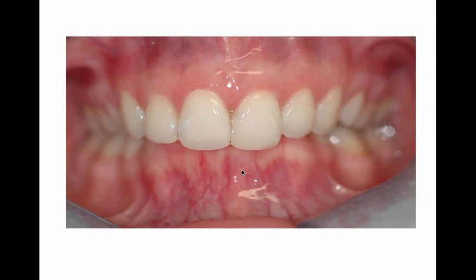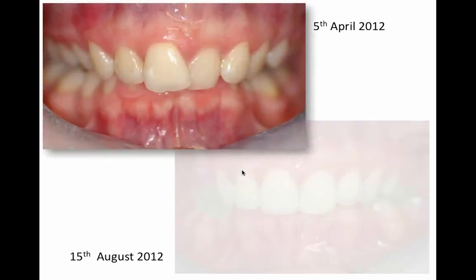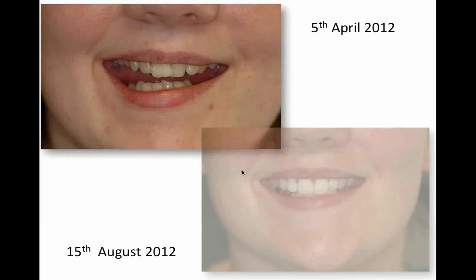All right. So that's quite easy dentistry. And we are much more in control of what's happening. All right. So that's a pretty good result in about 4 months. 3 months of appliance treatment followed by whitening and then composite bonding. All right. I'm sure you agree that's pretty good, very conservative, very easy dentistry.